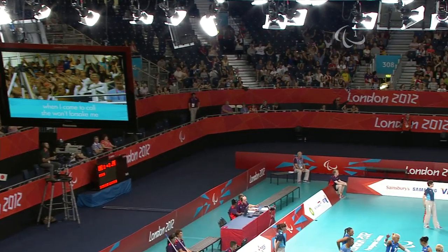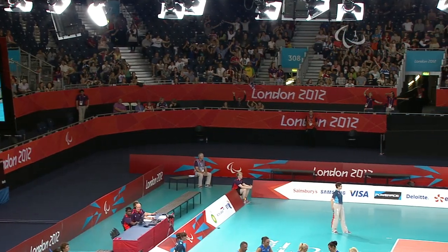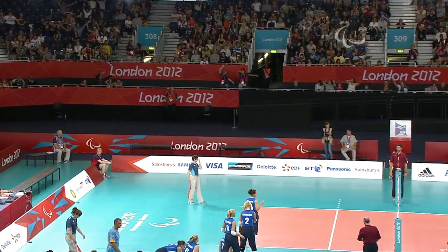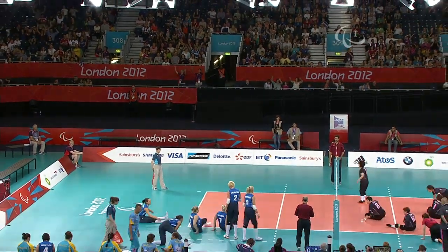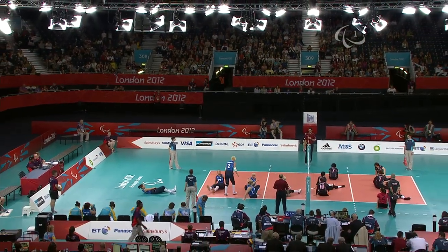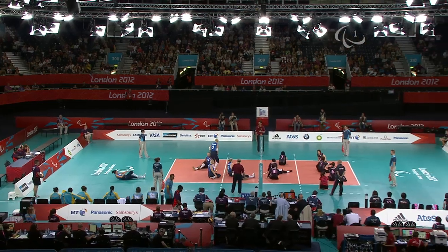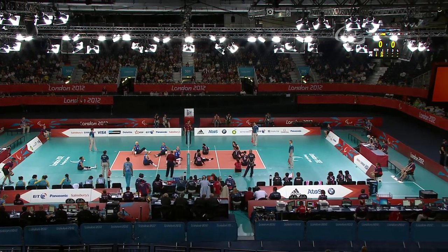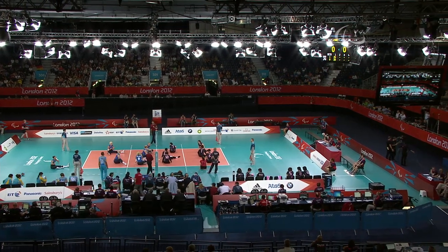This is the final match in Group B. On the other side of the competition, the USA play Brazil. That's later on today. And the winner of that game will join China, the reigning champions, in the last four. And they will play either Holland and the winners of this game.